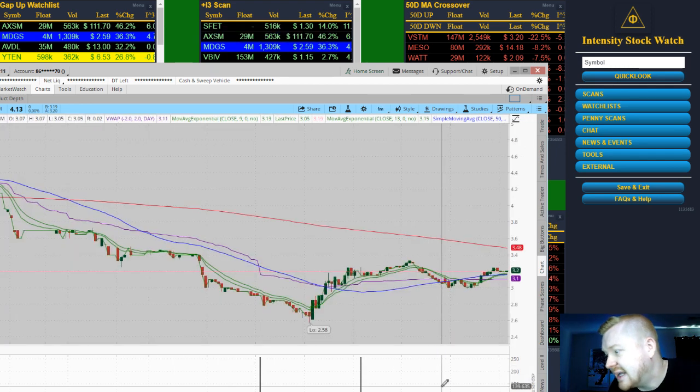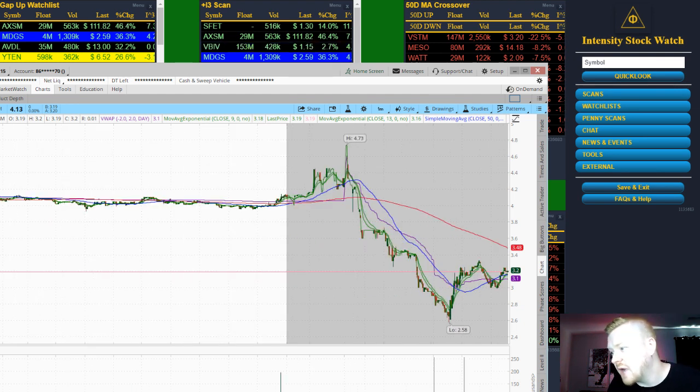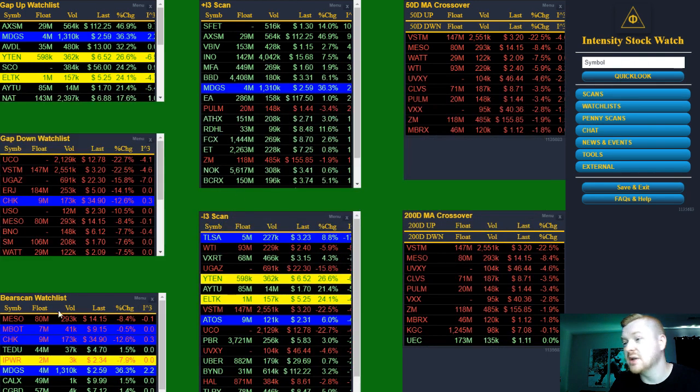Dropped all the way down to the 50-day moving average, and now got a pop up to 319. Already there's 60 cents of profit on this move from the scans, from VSTM, 50-day moving average drop. So already 40, 50, 60 cents profit right there. Did I trade it? No, I missed this move, but I did see it, and I saw the potential of these scans.